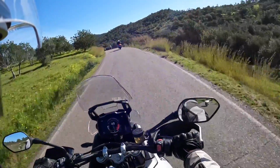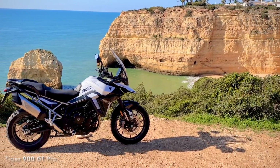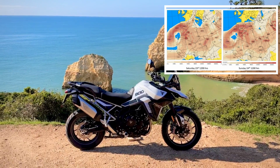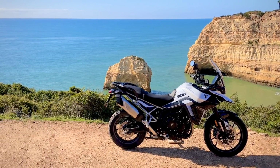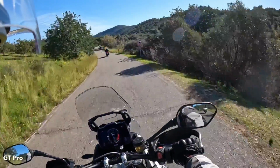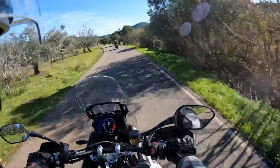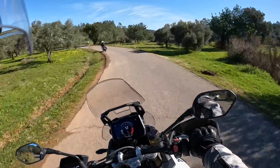Now, I was hoping to do a magnificent reveal along the coast in the glorious sunshine here, but for the past couple of days, sand from the Sahara has been clouding the skies, and apart from coating everything in a layer of thick brown dust, it's not especially photogenic, so I've had to rely on clips like this that I took of the Rally Pro and the GT Pro demo bikes I took out a few weeks ago. Plenty of opportunities for filming my actual bike over the coming weeks now, though, that spring is here.